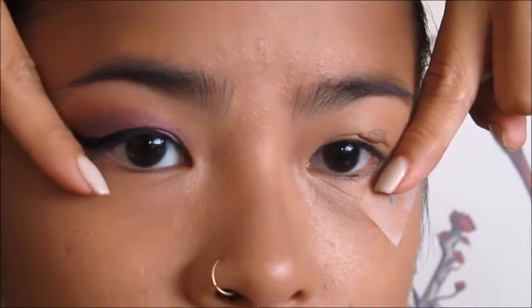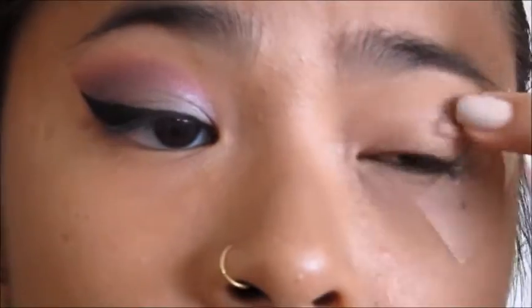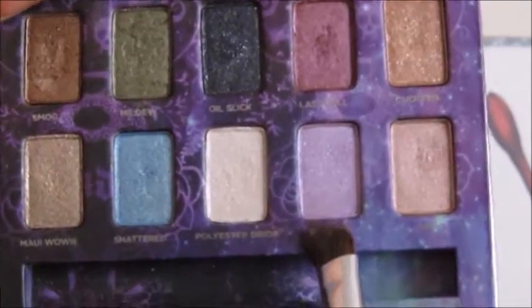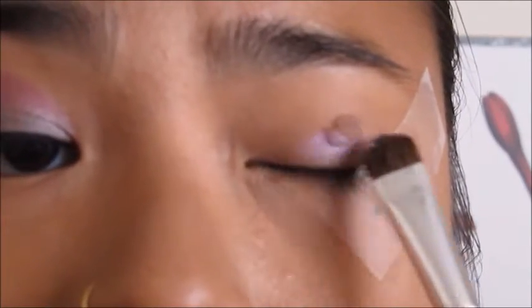I apply the Urban Decay Primer Potion on the lid so my eyeshadows won't crease together, which is important for monolid eyes. And by the way, I'll link all the products used in my info box, so check it out if you want. I'm using a sparkly lavender for my lid with an e.l.f. eyeshadow brush.